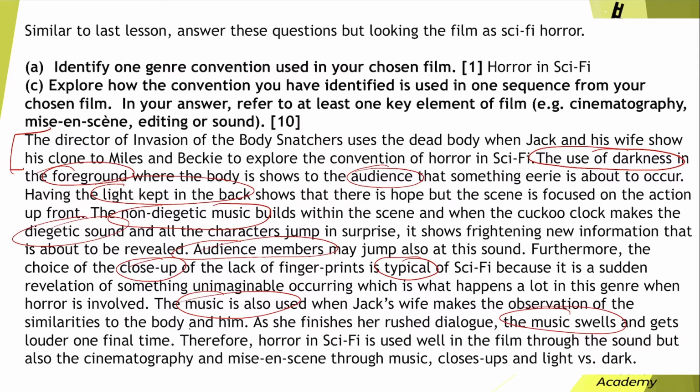Okay, and then you get this kind of summary at the bottom, of what you've just been discussing. So all those things I've circled, okay, are all film language, and don't forget to talk about the fact that it's typical, and also that you're analysing the audience. Okay, what the audience reaction is.